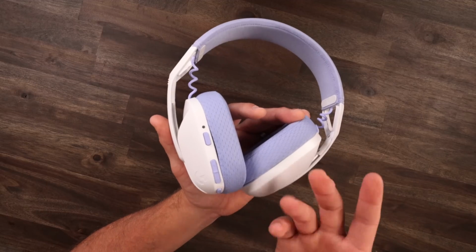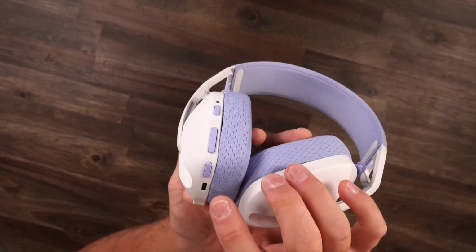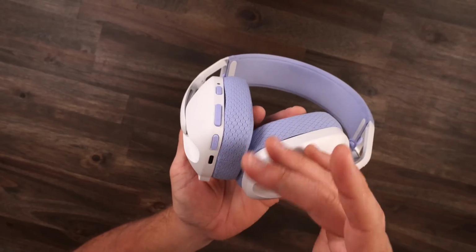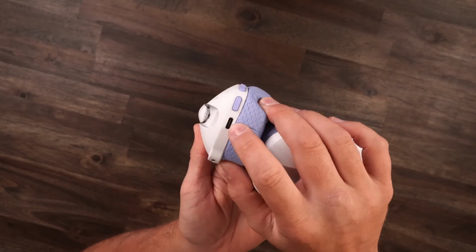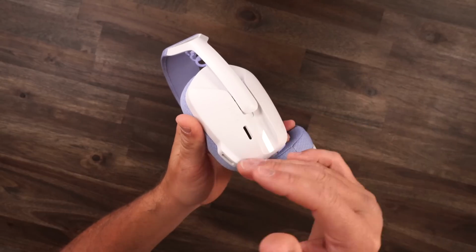Now, as far as features and functions, all on the back left ear cup, you have your power button, your volume up and down, and then you have your microphone button, or you can hold it down and it's going to pair it up to the dongle. You got USB-C charging, and then you have dual microphones over here, which we'll listen to at the end of the video.